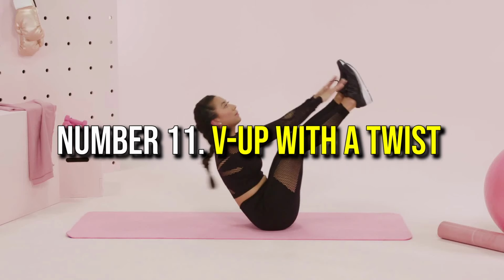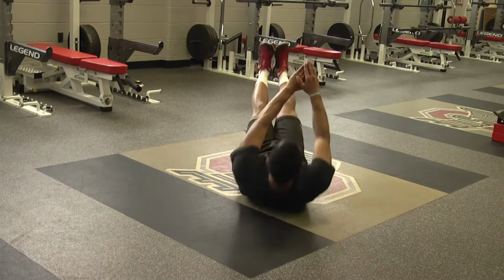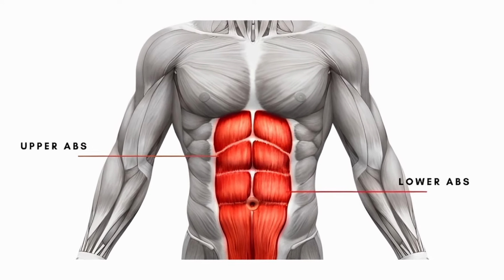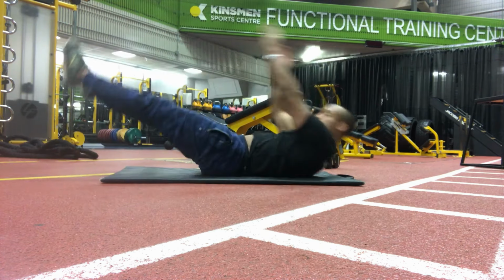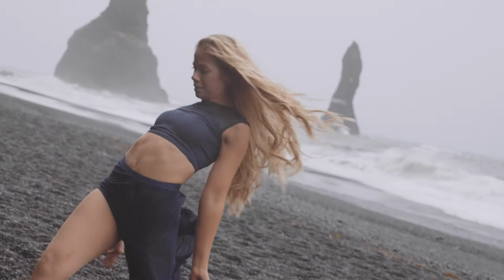Number 11. V-up with a twist. The V-up with a twist is a challenging and highly effective core exercise that not only targets the upper and lower abdominal muscles, but also engages the obliques, thanks to the added rotational component. This variation of the traditional V-up works multiple areas of the core, improving strength, stability, and flexibility.